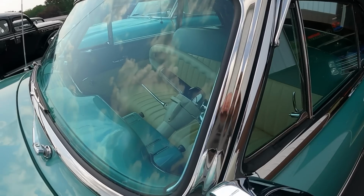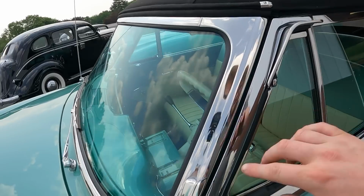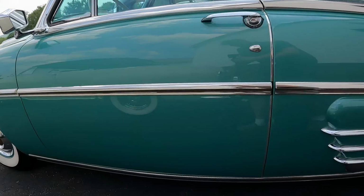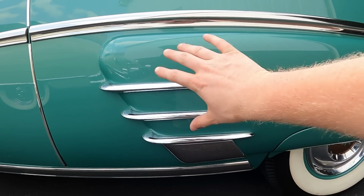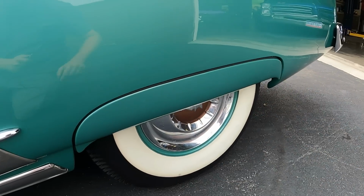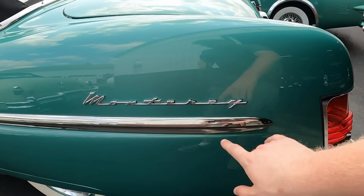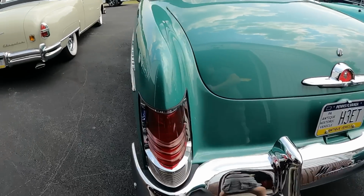Wraparound windshield, as well as look at all the chrome, stainless steel. It's got suicide wipers. Look at this right here with the fender bulge, fender skirts. This is Monterey right there. Coming back to the rear section.